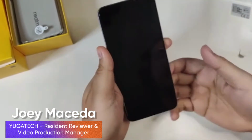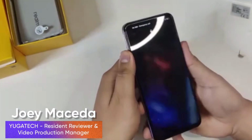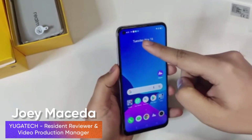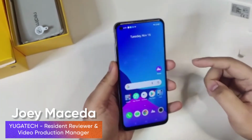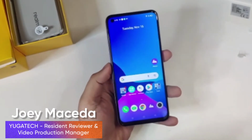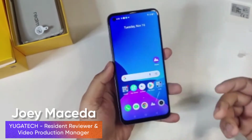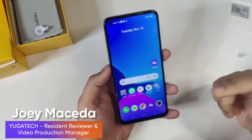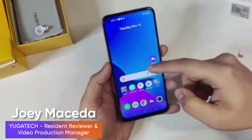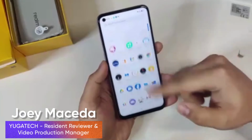Moving up front, up here, we have the 16 megapixel front camera and that little punch hole camera, and the display. So we have a 6.6-inch full HD plus IPS display right here. But what's special about this display, of course, is it runs at 120 hertz, which means when you're playing games, when you're just like scrolling through social media, scrolling through your home screen, napaka-smooth niyan.